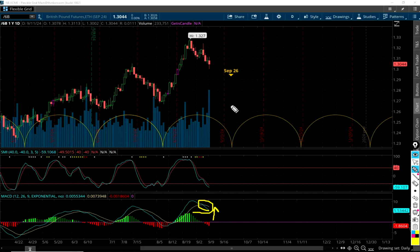If it gets down here into this cycle low, wherever it happens, somewhere it hits a cycle low, if it's still above the zero line on the MACD here, that's going to be a bullish thing, and it's going to take off coming out of this cycle over here. Okay, so that's what I'd be looking for in a swing trade, to go long on the British pound if I was going to trade it.